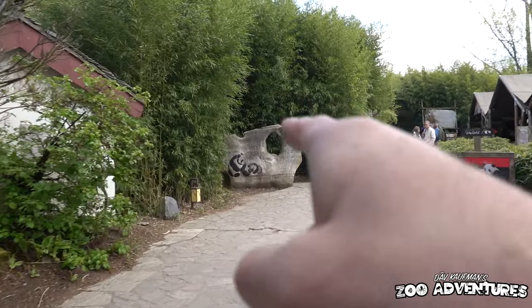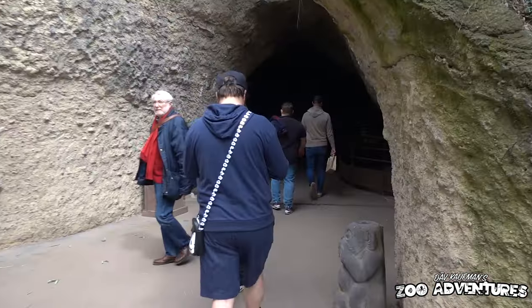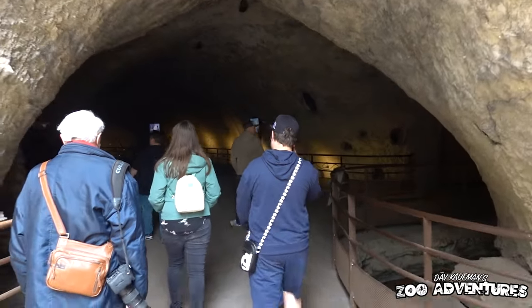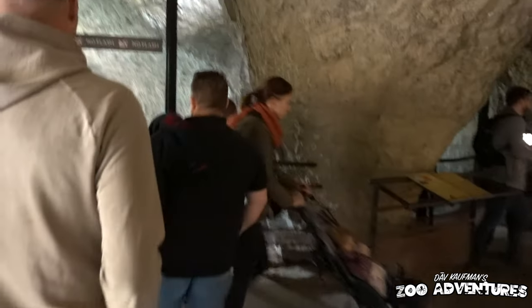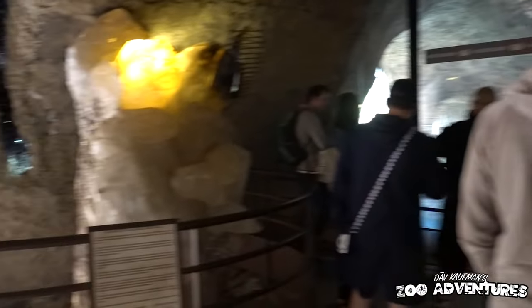All right, I'm not sure, but I think we're getting closer to the pandas. Because there's pandas over there, and it says pandas are yonder. All right, I have a feeling this is the panda exhibit. Look at this, you go through this big cave here. I don't know why they have pandas in a cave, but they do, apparently. Not what I would expect from a panda exhibit.